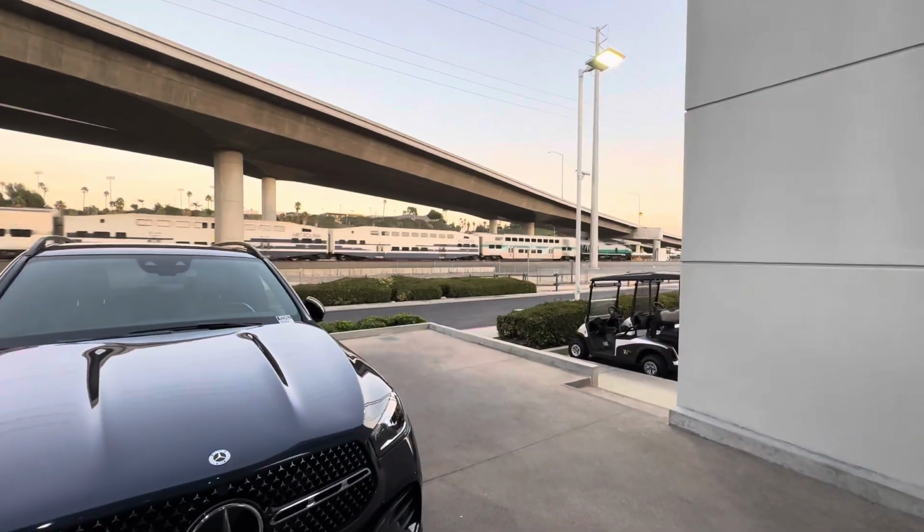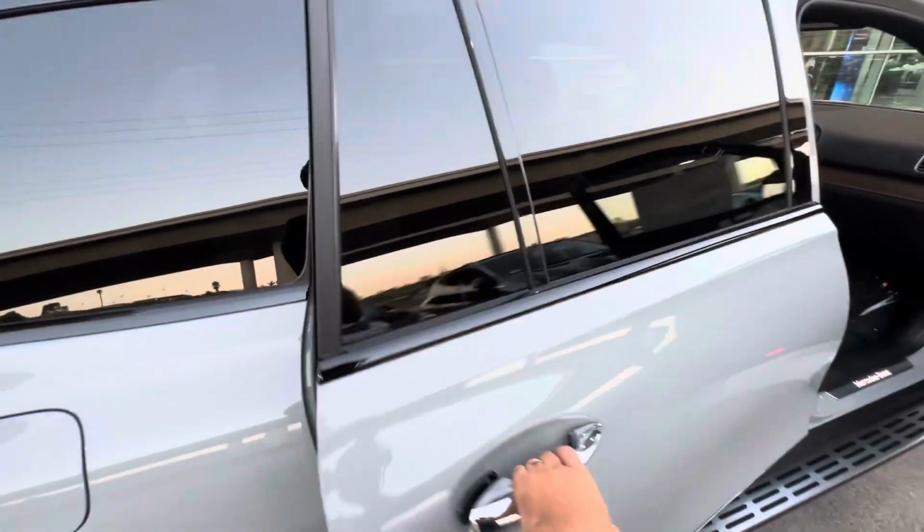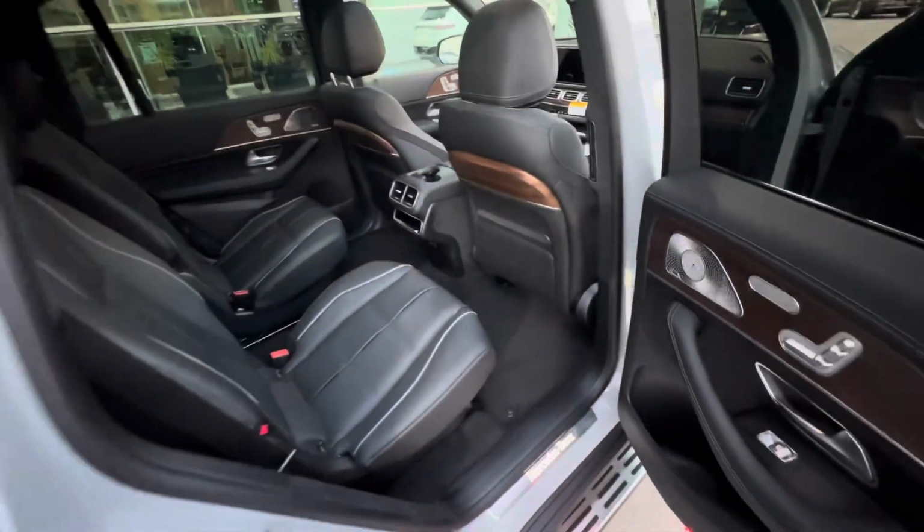That's what we have passing us by. I really don't pay attention to these sounds after working here for a while. Sorry about that.